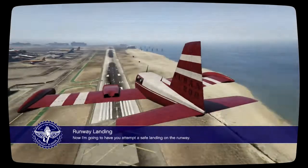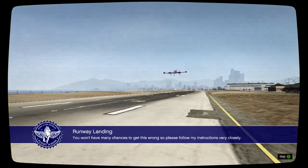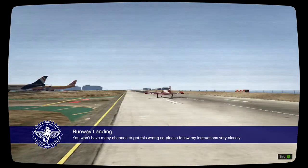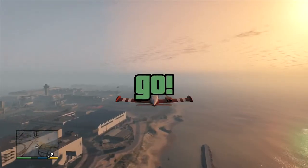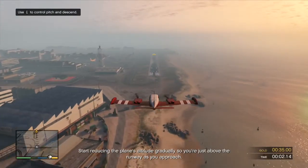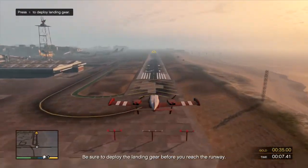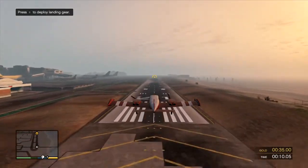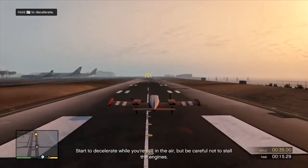The landing's probably the most fun. Now I'm gonna have you attempt a safe landing on the runway. You won't have many chances to get this wrong, so please, follow my instructions very closely. Start reducing the plane's altitude gradually, so you're just above the runway as you approach. Be sure to deploy the landing gear before you reach the runway. Start to decelerate while you're still in the air, but be careful not to stall the engines.